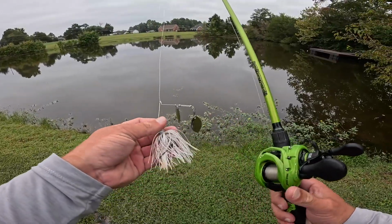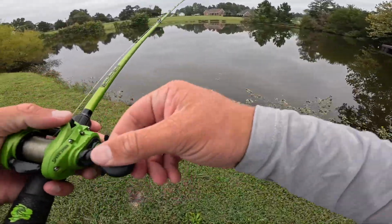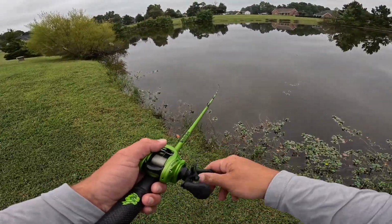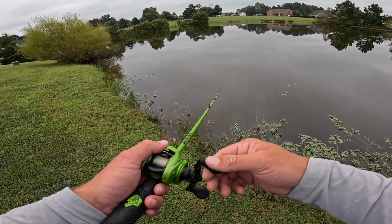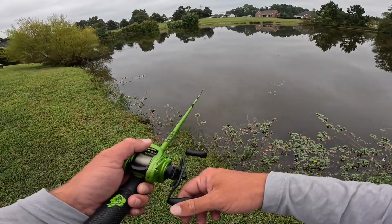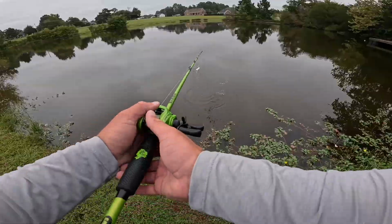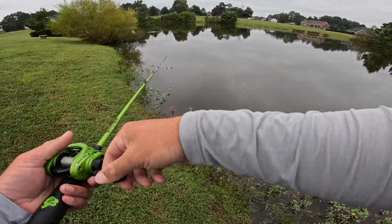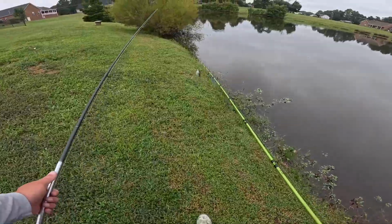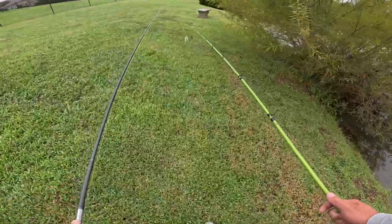All right, I'm gonna start with the spinnerbait, but we will throw the buzzbait some too. But I'm just kind of feeling the spinnerbait. And it smells fishy up here. I can smell fish. Maybe that's a good sign. This water at this pond is still clear, but it's not as clear. But I think that's going to help the bite.